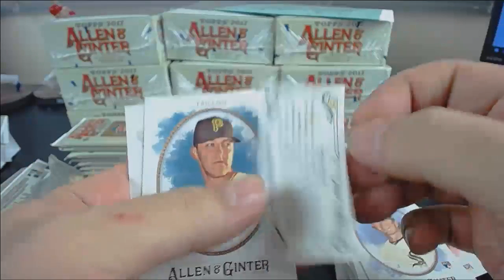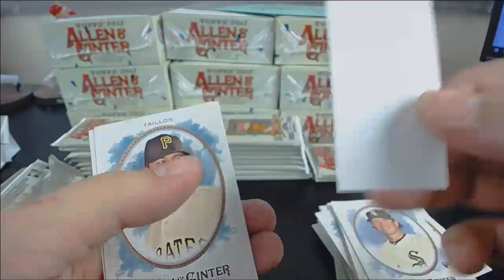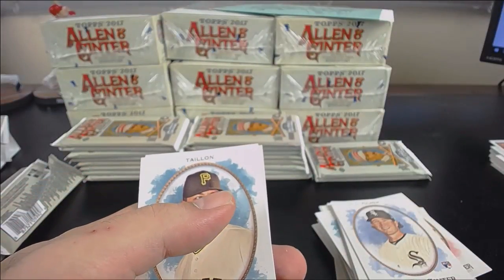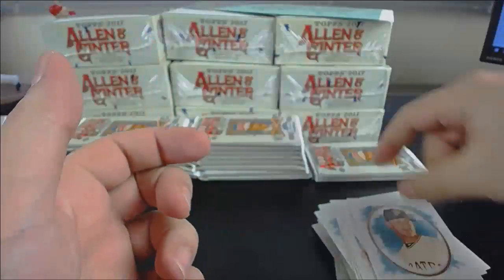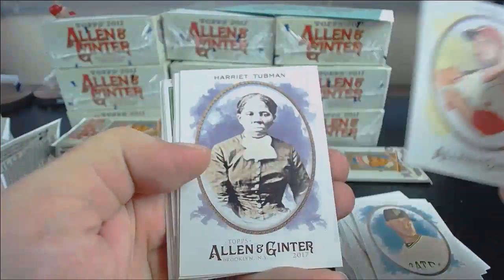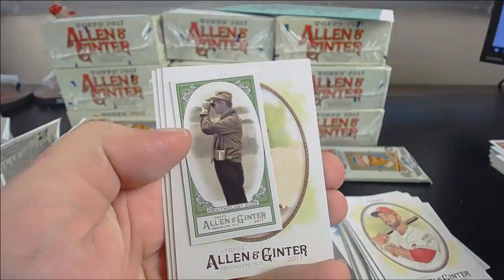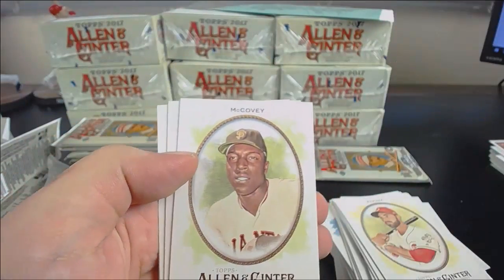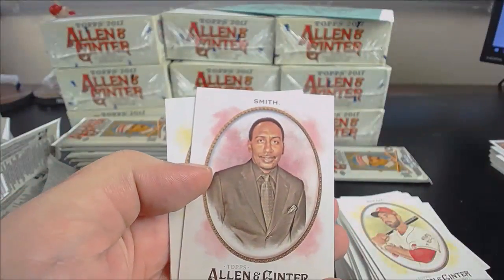Constellations mini. Number 3, Ursa Minor. Kind of tough to hit every couple boxes. Alex Bregman, what a day. Ornithology dude, birdwatcher. McCovey, short print, number 315 for the Giants.